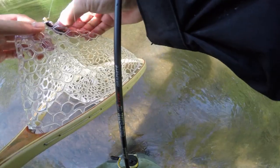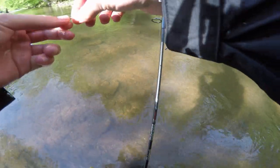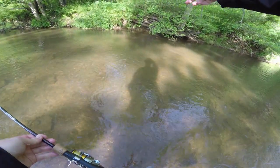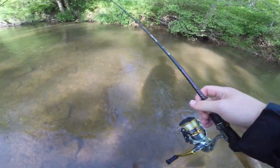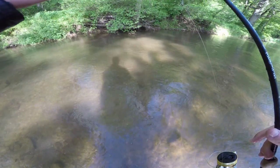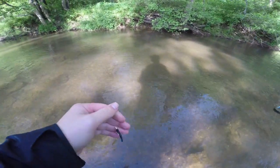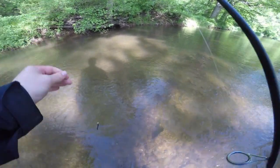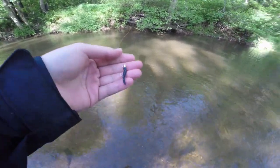That thing was big, and it was a football, a straight up brick, and it was just sitting in this hole here, right underneath this branch. I saw it swim back there, and I just kept drifting my trout magnet by it like 3 or 4 times, and then boosh, it hit like a truck, and we were just able to keep him on long enough to get him in the net.